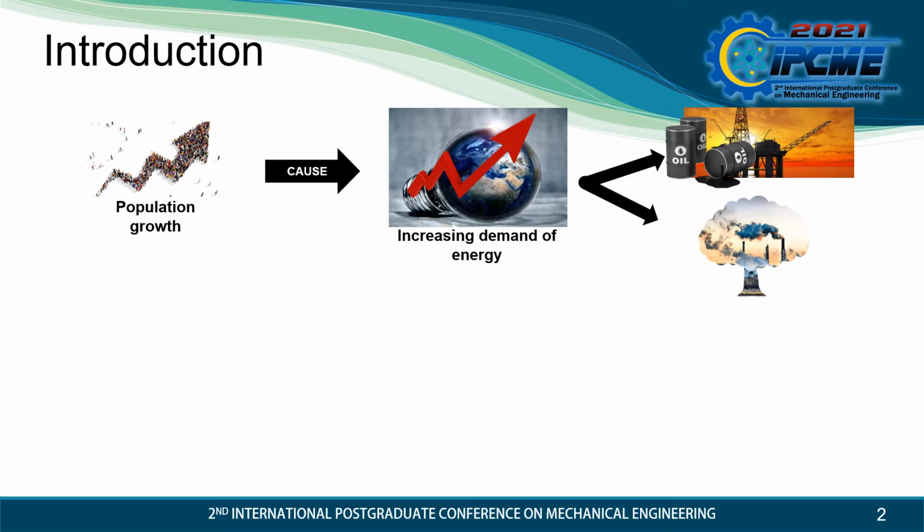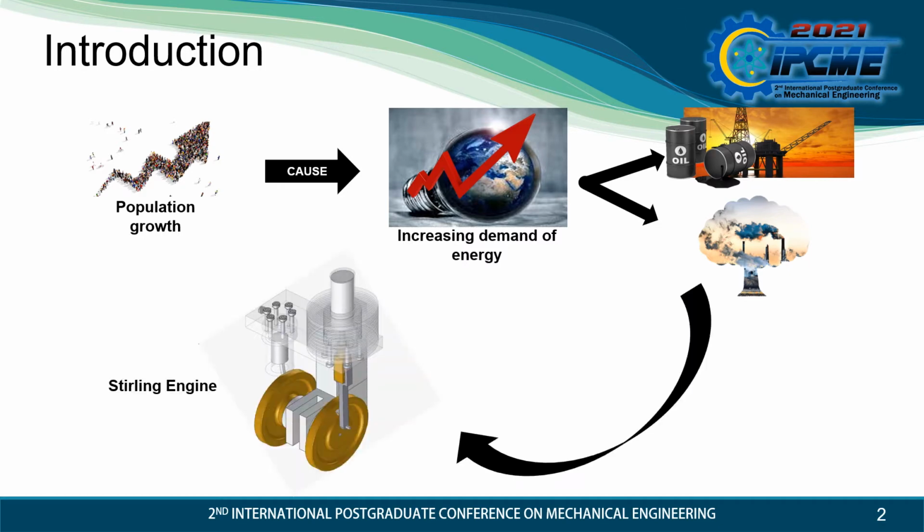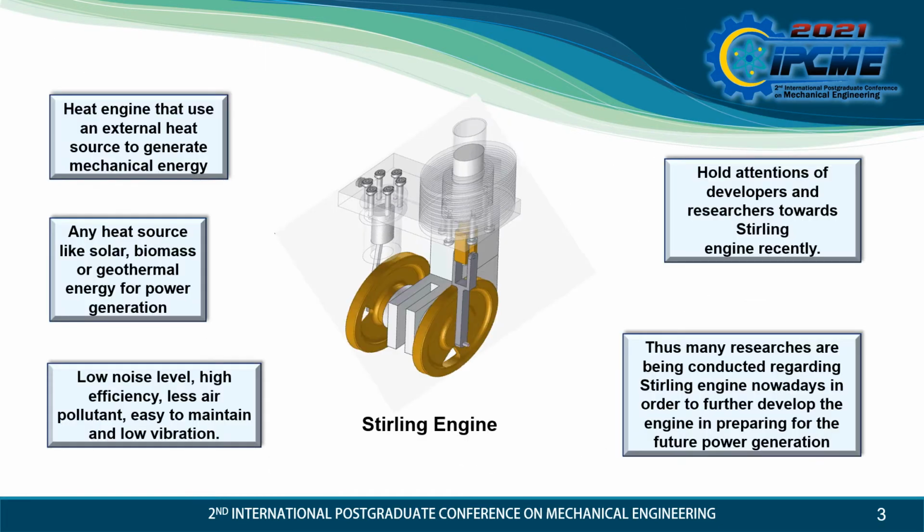Thus, with the growing awareness of the shortage of fossil fuel resources, researchers tend to focus their research on developing one of the most effective energy conversion systems, which is the Stirling engine. The Stirling engine is a heat engine that uses any external heat source, such as solar energy, biomass, and geothermal, in converting heat energy into useful mechanical energy. This special characteristic has made it a potential future green engine.